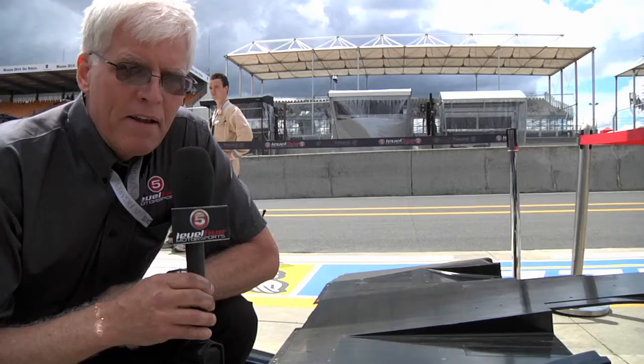And that's the goal here with these cars, is to make as much downforce as possible. Most of it happens under the car where no one sees it.